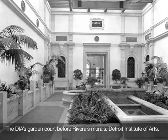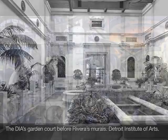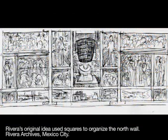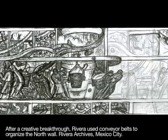space. Linda Downs: The original composition for the automobile panel of the north wall had each process in a separate box, where you would see the mold packers in a separate box, and the blast furnace in a separate box, and the assembly line in a separate box. Then, Rivera had a breakthrough.